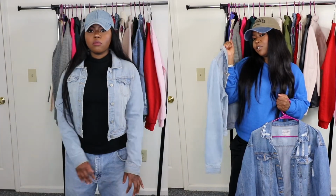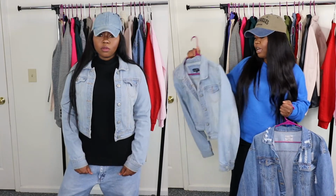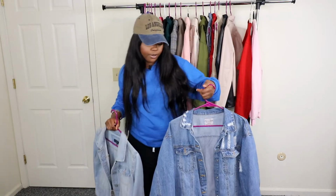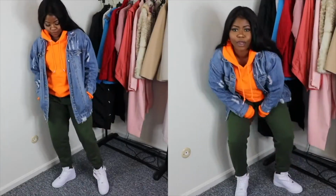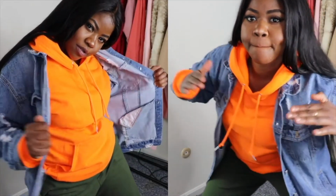I don't wear this as much, but for some reason it's my must-have for the fall. Like I have to have a light blue denim jacket. Light blue jackets come in handy. So yeah, I must have a denim jacket. It's like a fashion must-have. Denim jackets are a fashion must-have.